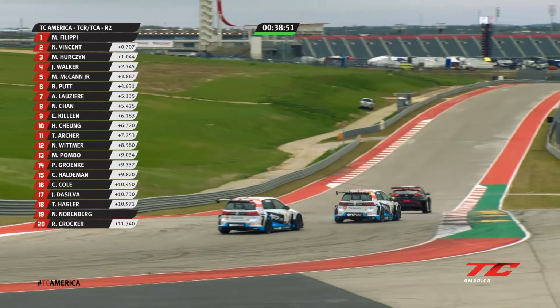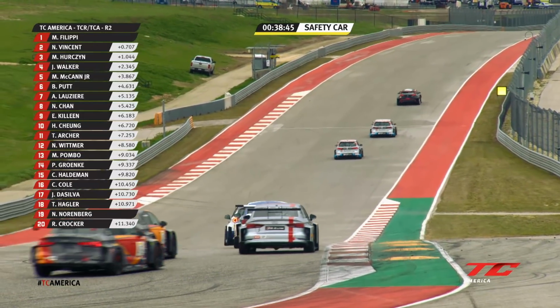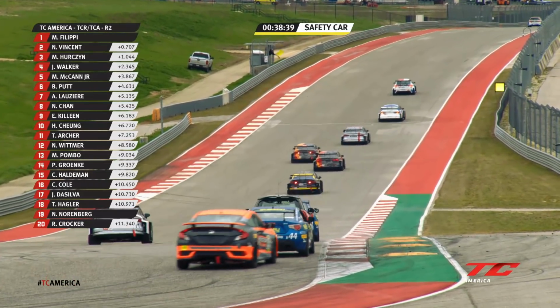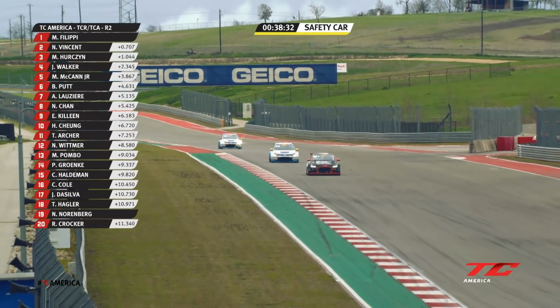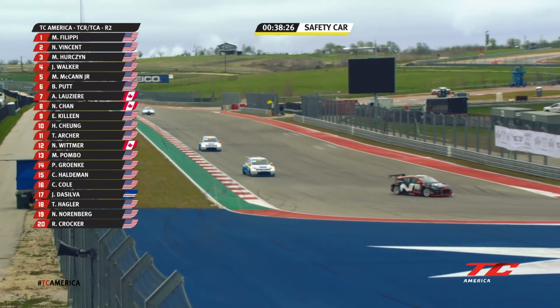There's the 72. Vincent under attack from his teammate Hertzen at this stage. They don't want to race each other too hard. A full course caution has come out, a safety car. Not seen the indication as to why yet, but they are definitely flying. It must have been those 2 cars that spun up in turn 1. And apparently one of them perhaps not quite able to continue. So we are under an early safety car here.